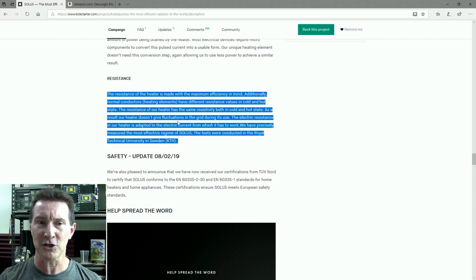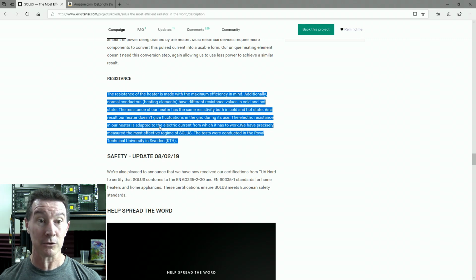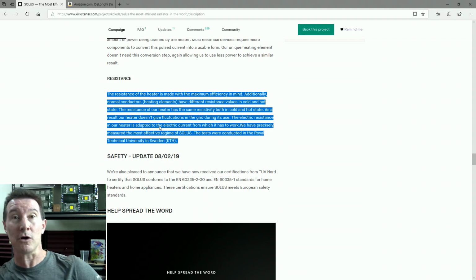It doesn't give fluctuations? But you admit it turns it off and on, it pulses it. What? The electric resistance in our heater is adapted to the electric current from which it has to work. We have precisely measured the effective regime of Solace. The tests were conducted at the Royal Technical University in Sweden. Oh, it's got to be legit.